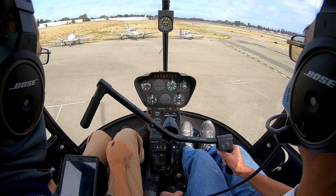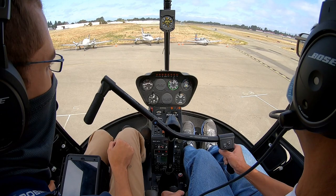Is there a rotor wash kind of thing, or no, don't worry. As long as you're not in the way. No, we're light enough that we're not going to flip anyone.